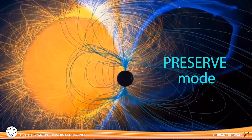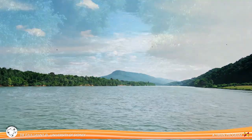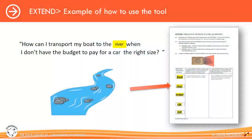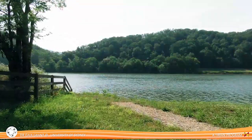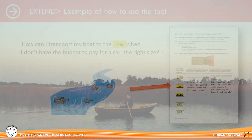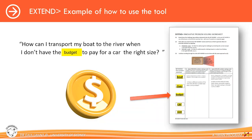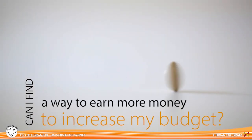River, preserve mode, working with what I've got. Is there a different section of the river that will take a smaller boat that I can try instead? Explore mode, thinking of something completely new. Is there another body of water that's closer and easier to get to that I can start rowing on instead, such as a lake? Budget, preserve mode, working with what I've got. I can compromise on some elements in the car or sacrifice other features to find a way to afford a larger car. Explore mode, thinking of something completely new. Can I find a way to earn more money to increase my budget?